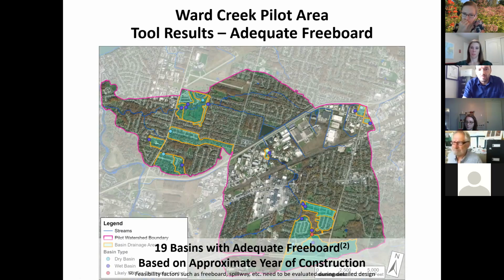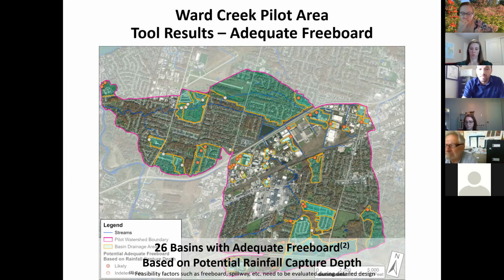So we've got 19 basins with what appears to be adequate freeboard based on these screening level metrics. Of course, this needs to be verified by the design engineer at the time of design and implementation. But 19 with adequate freeboard based on the approximate year of construction, another 26 based on potential rainfall capture depth. So we got a nice handful of basins that are likely to have adequate freeboard. And that sort of underscores some of the points from the Chagrin River folks that every basin is a little different, even though these basins, many of which predated 2000, seem to have enough storage volume relative to their drainage area to have likely adequate freeboard for restrictions.